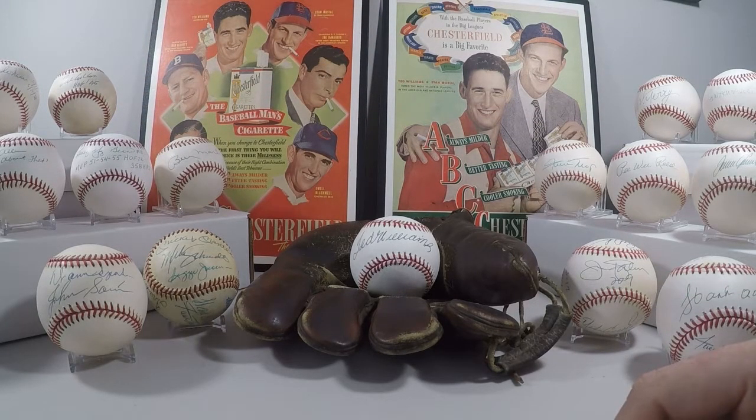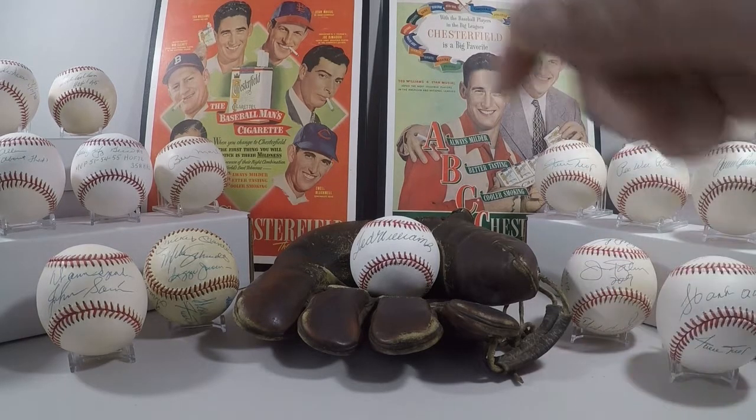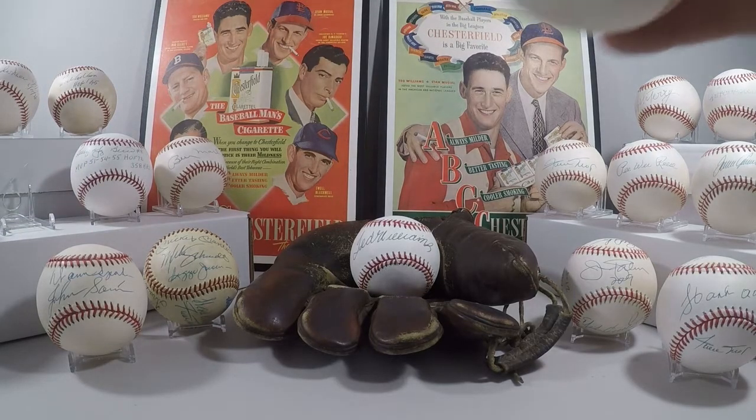And the other thing about the Yogi Berra baseballs with inscriptions is he stopped doing them. It was rare for him to put out inscriptions. I think post 2004, 2005, he just didn't want to do it anymore. He's like, I'll sign baseballs, but I'm not gonna do inscriptions. So very, very cool baseball.